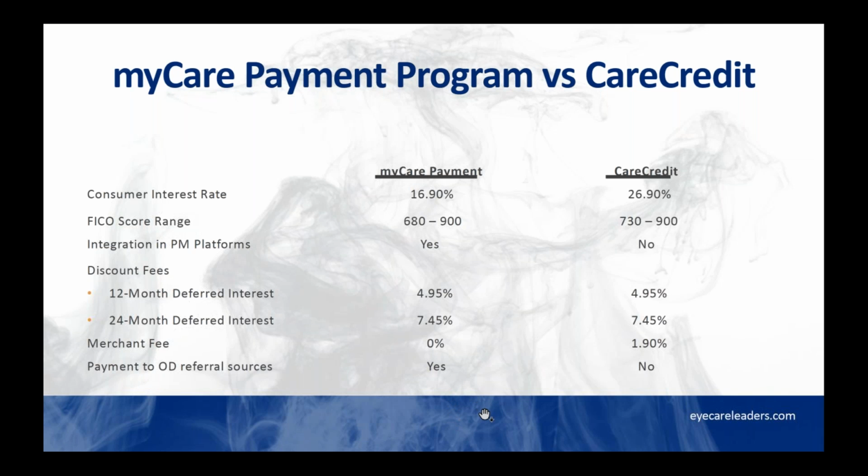The other issue is that we don't charge a merchant fee, and this is an interesting thing with Care Credit, because it's a credit card, and you can use that credit card basically anywhere once they're approved. So they can get it approved at your practice, but they can take it down the street and use it at a different practice that accepts Care Credit. They could use it at their local dentist who accepts Care Credit. They normally charge a merchant fee, just like your Visa or MasterCard. And that fee is about 1.90%. Depending upon what you use, it could be a little higher or a little bit lower than 1.9.